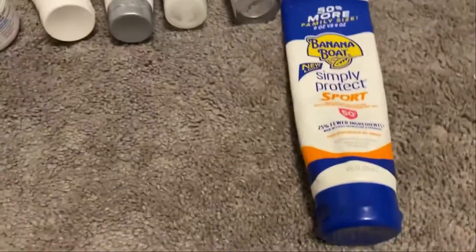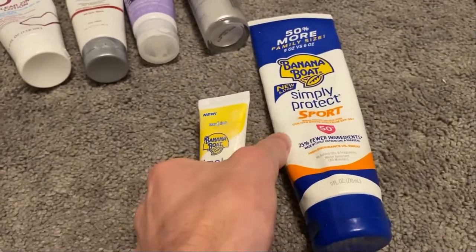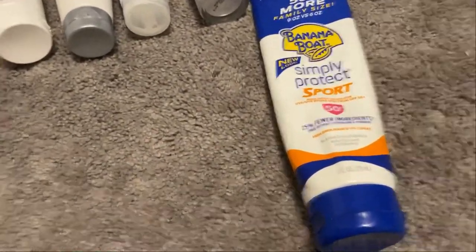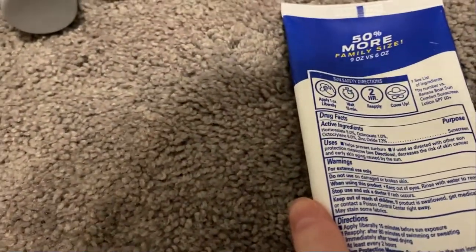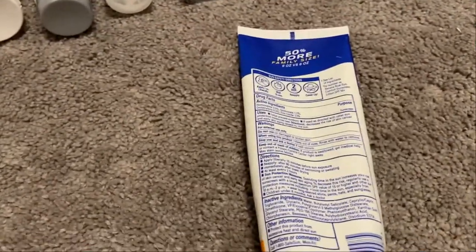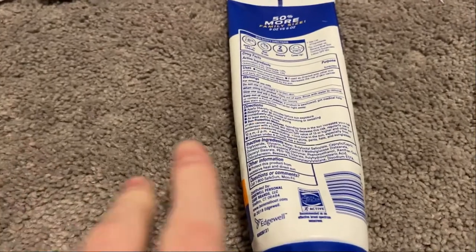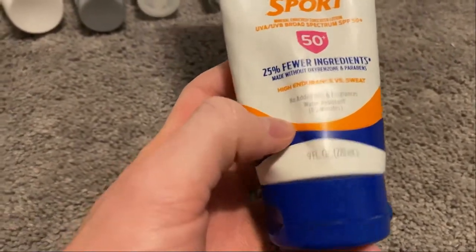This is in the same line as the kids that we talked about, except that this is the sport line. And this is a combination sunscreen. So in here we have homosalate, octinoxate, octocrylene, and zinc oxide. So it's got mostly chemical filters, but it does have that zinc. This is a great body sunscreen. This is a huge tube, 9 ounces of product.